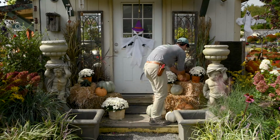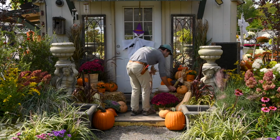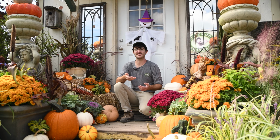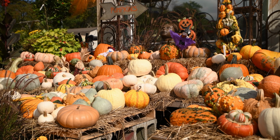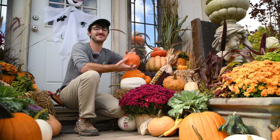You can get fancy and create a fall palette all your own using ornamental cabbages and heirloom pumpkins. Or you can go for the full bounty, filling every possible space with pumpkins, fall annuals, and seasonal decor. And once you're done enjoying your display, don't make the same mistake other people do. This is all food, don't throw it away. Let's take a dive into the pumpkin patch and see which of these tasty gourds you can eat.